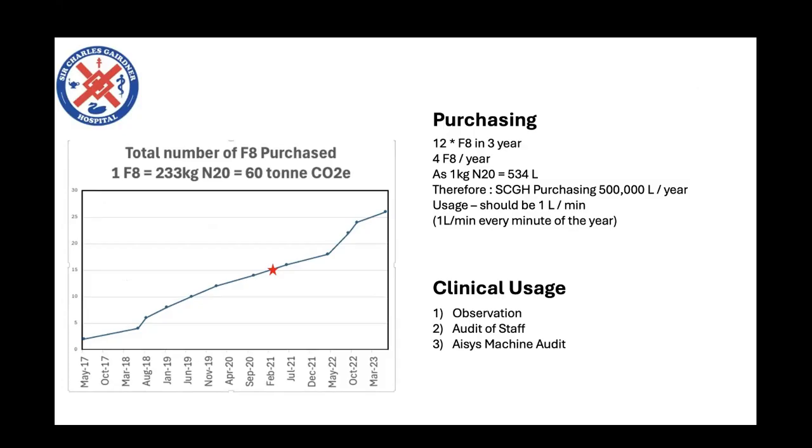And at the point of me getting the first information, this first star represents where we were up to. At that stage, we had purchased 12 F8 cylinders in 3 years. So we're using 4 F8 cylinders a year, and an F8 has 233 kilos of nitrous in it. 1 kilo of nitrous gives you 530 litres of nitrous gas. So at the time, Charlie's was purchasing 500,000 litres of nitrous a year, which meant the clinical usage should have been about 1 litre a minute for every single minute of the year.